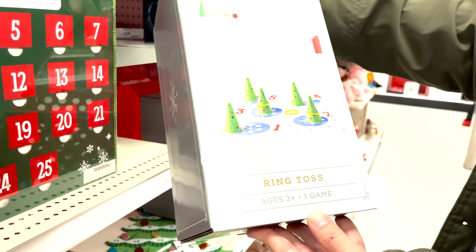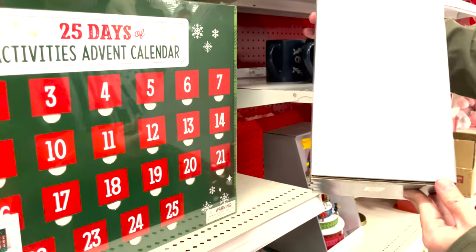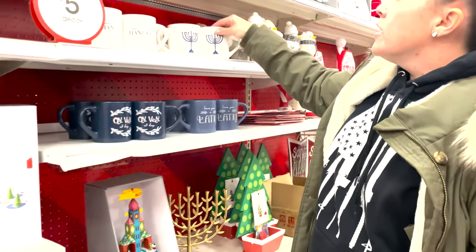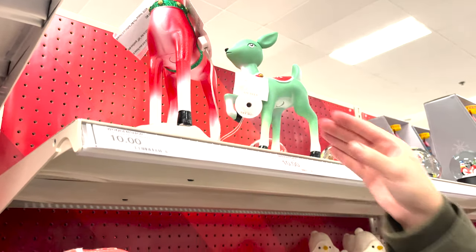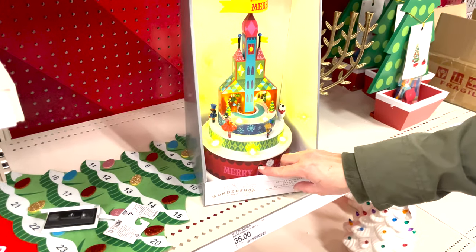They have ring toss. So you set it up and just throw it over. Let's see how much this is, $10. Cute little $5 items. The other is $10. You can't really see the green one glow, but they glow. This little Wonder Shop, this looks really cute. Let me see if it works.